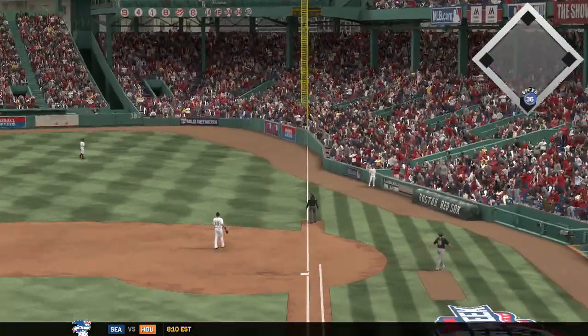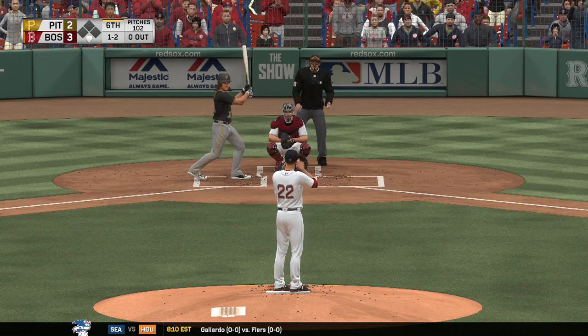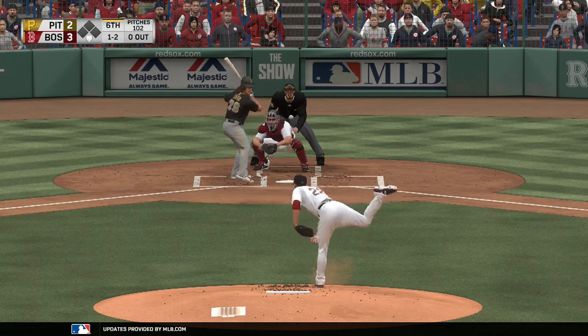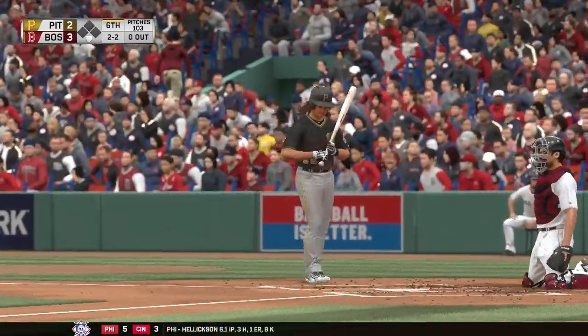Well hit. Deep down the right field line. Nearly a big fly to start the inning. Instead, a foul ball. Well, when you're hitting with 2 strikes, you're just in battle mode. Right there, he gets a breaking ball. He just fouled it off. Got a piece of it and stays alive.